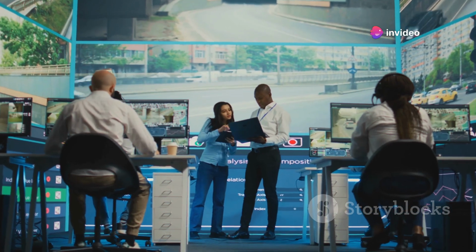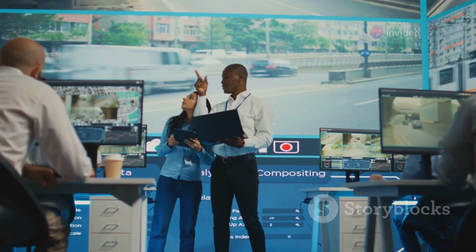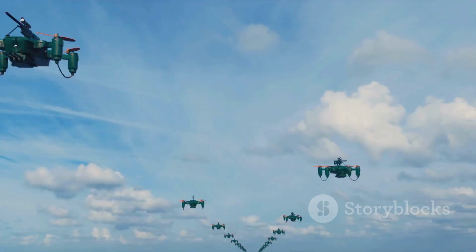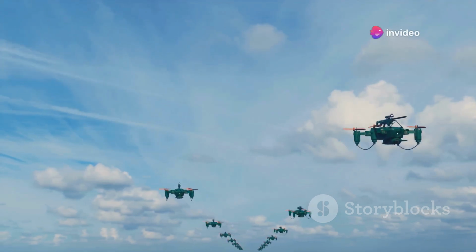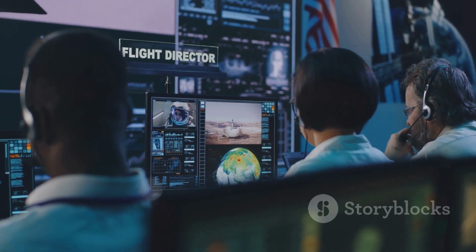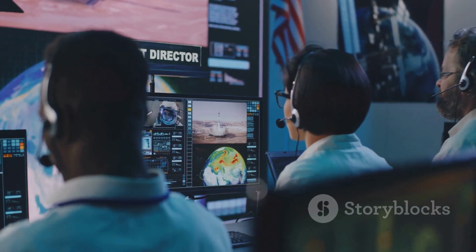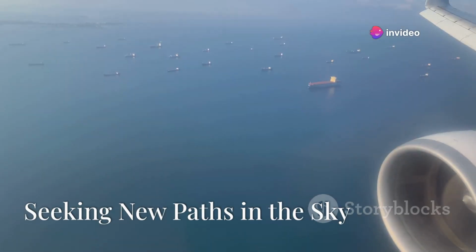This vision of the future, while promising, raises questions about safety, regulation, and the technological advancements needed to make it a reality. The potential benefits of drones are undeniable, but their safe and efficient integration into the existing air traffic system is paramount. The aviation industry, regulators, and technology developers must work together to address the challenges and unlock the potential of drones for transatlantic flight.